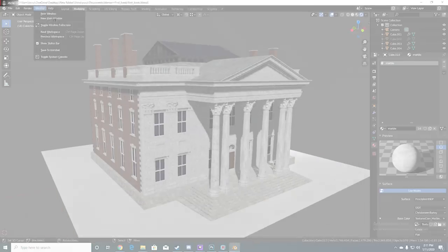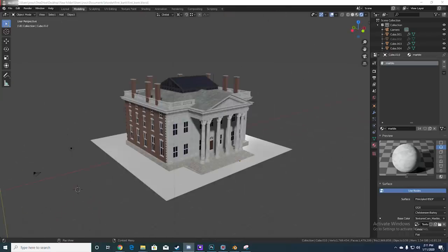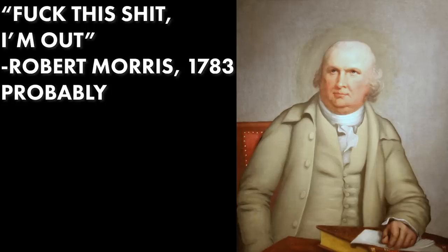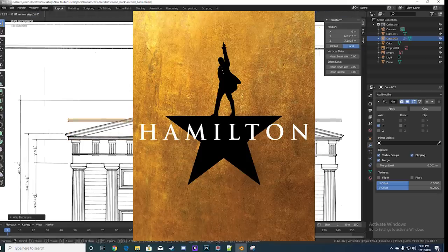So everything was a mess, and everyone knew it, in short. The next year, Morris threw up his hands and resigned all his government positions. Hamilton, on the other hand, saw opportunity.